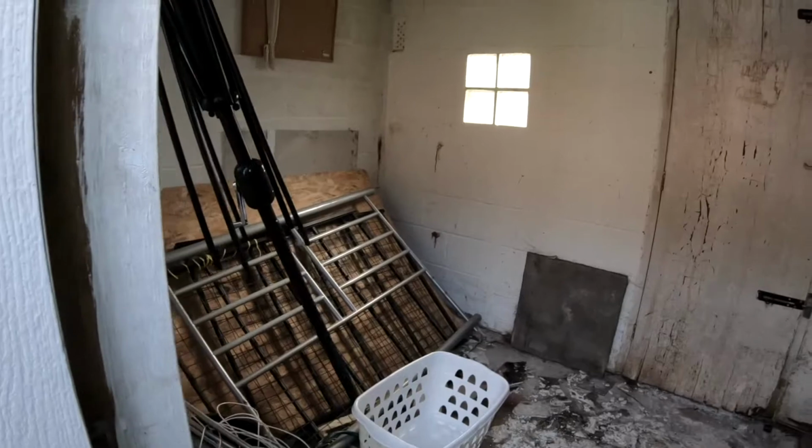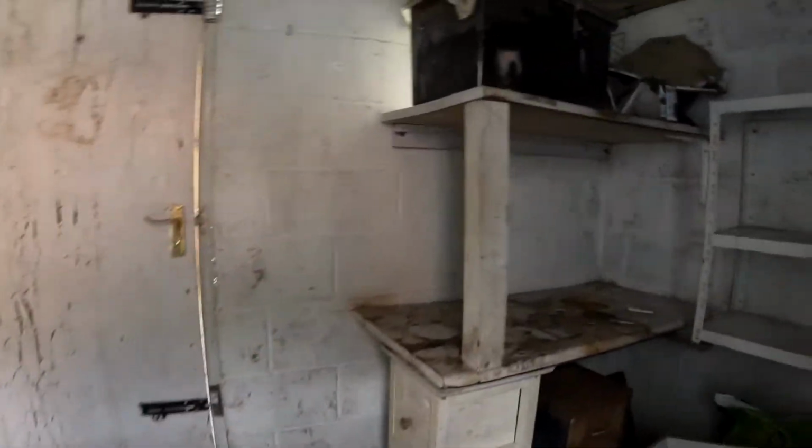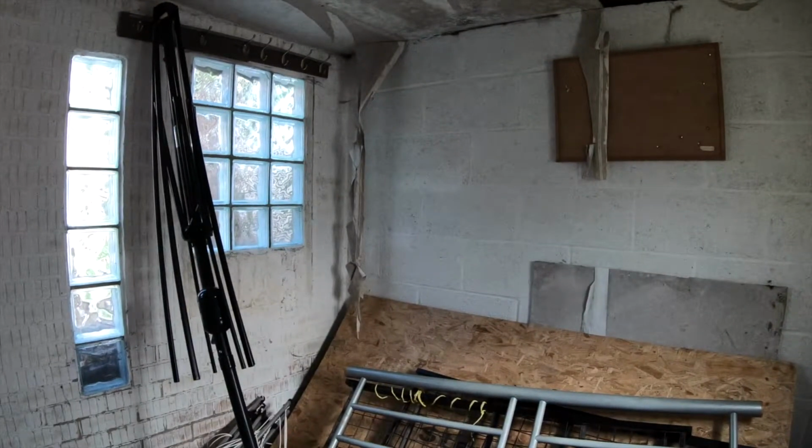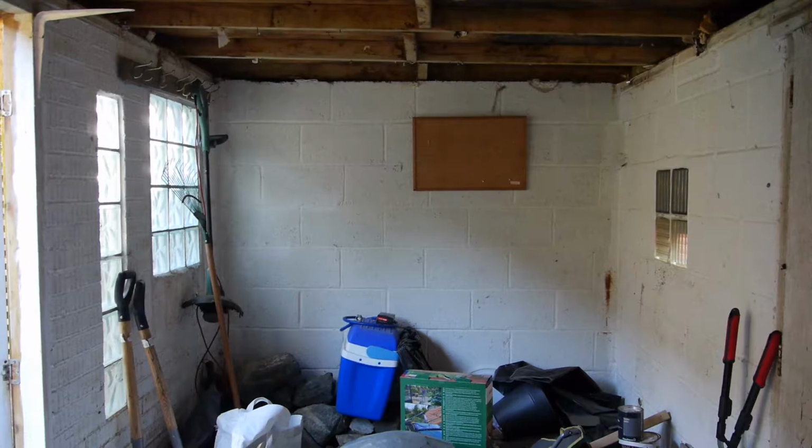Oh yeah. Oh yeah, actually it does smell. Oh, it's very damp in here. So not a huge amount has happened in here really. This is going to be a job for next year.